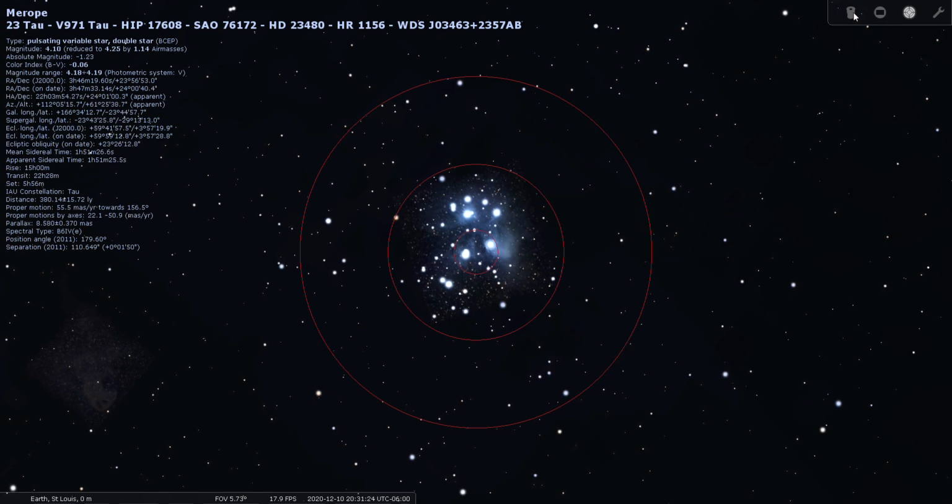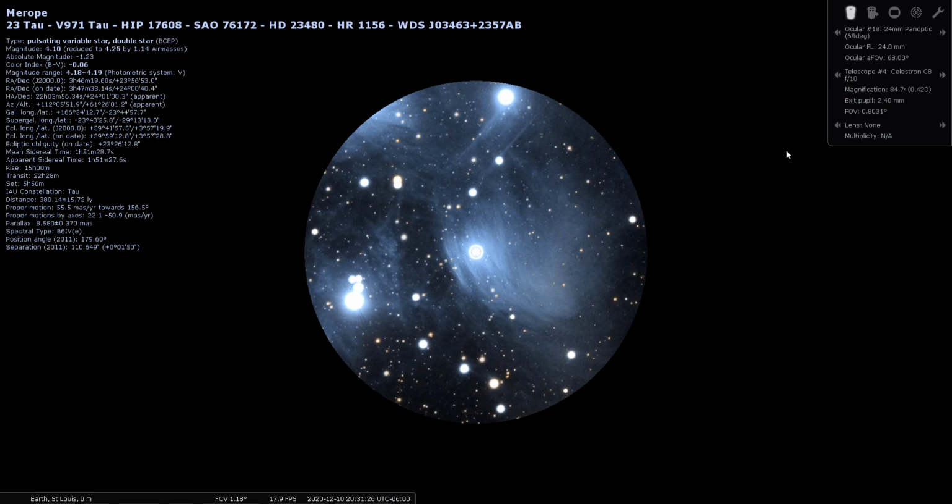So just for fun, let's look at it through a wide-angle eyepiece, and Stellarium is simulating it pretty nicely. You can't see all of it. It's just too big. So you're only going to see a few of the members of the Pleiades. And if you're at a dark enough location, you will see this blue haze around each of these stars.